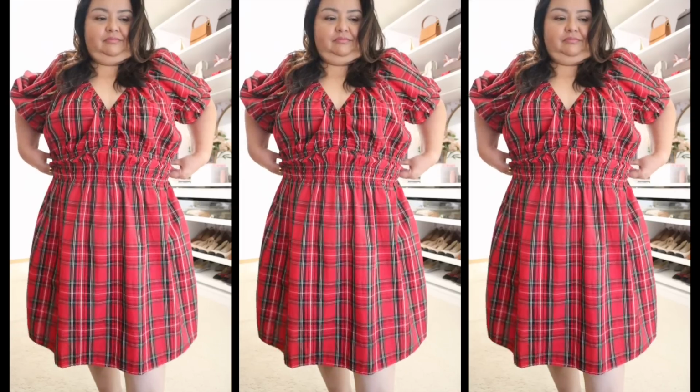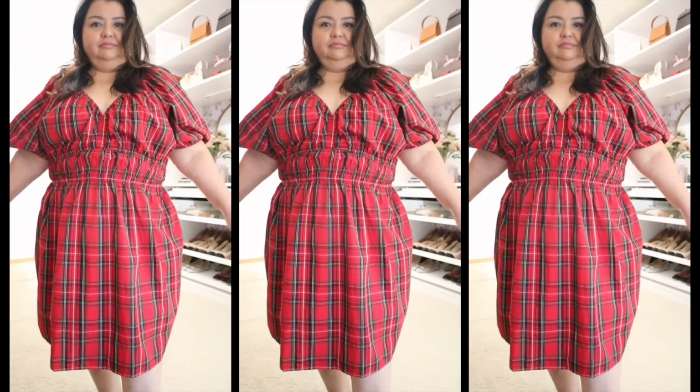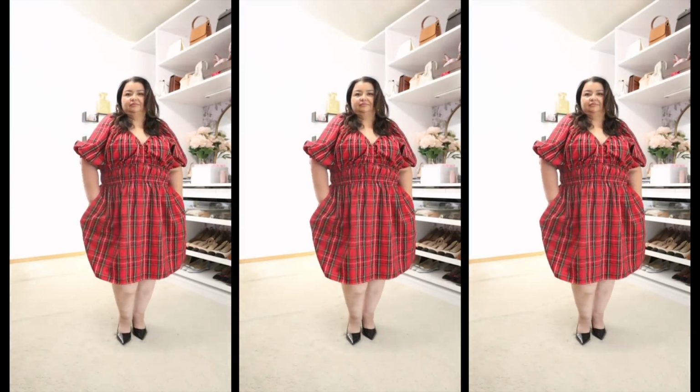I did bring in a tartan dress from J.Crew Factory, and when I saw this one on the Old Navy side, I'm all like, hey, wait a minute, let's have a look at this one. When I brought that dress in from J.Crew Factory, I was like, wow, this is a really cute dress. And then I saw this one at Old Navy. I'm like, okay, tartan is a thing. And so I decided to bring it in as well because it's a different style.